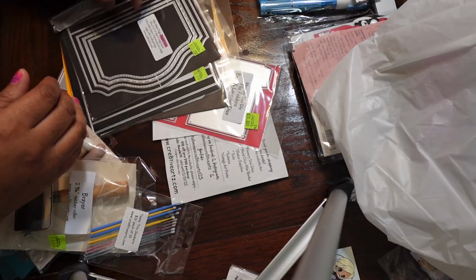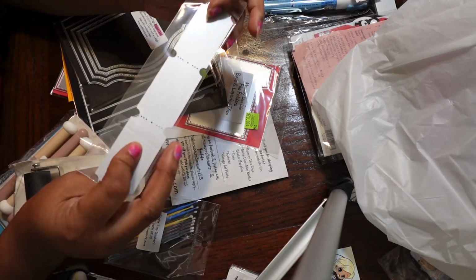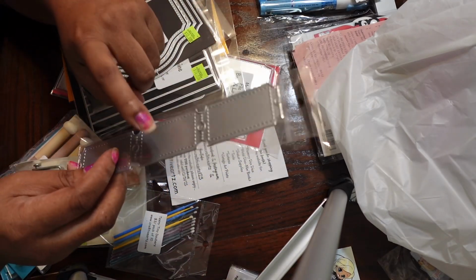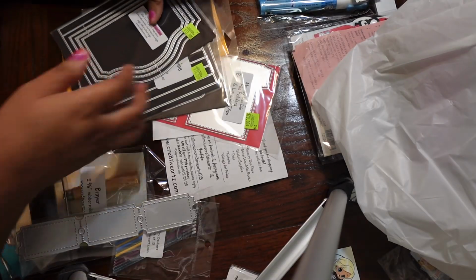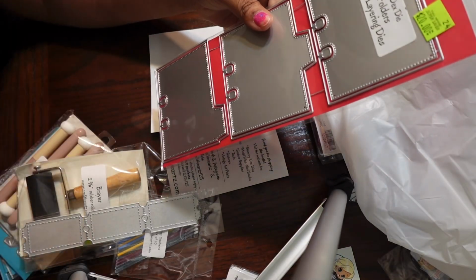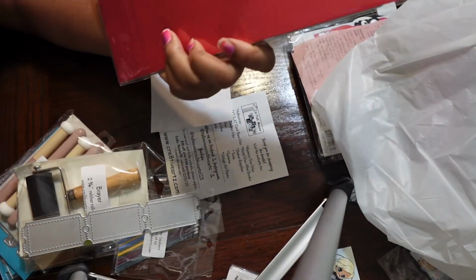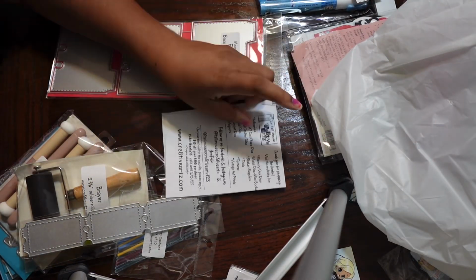Then I also grabbed, I guess I grabbed this too, the tickets. I like having these, so I'm glad I got these, not just in a stamp, but in an actual die. They also had the Memory Decks file folder layering dies. So got that. And let's keep on.